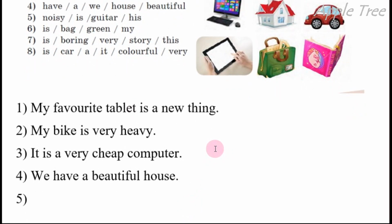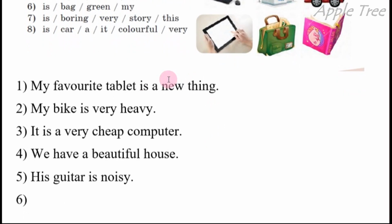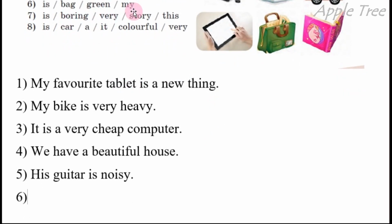His guitar is noisy. Next. Is bag green my? My bag is green. Ось, моя сумка зеленого кольору. My bag is green.